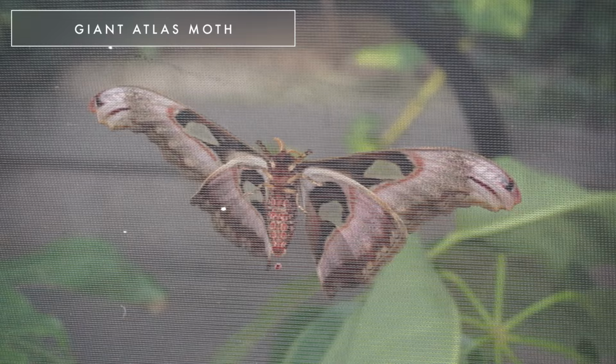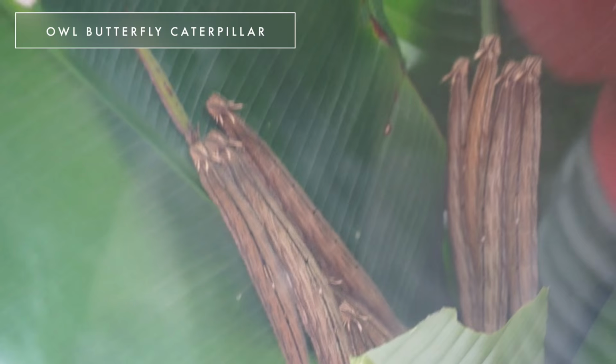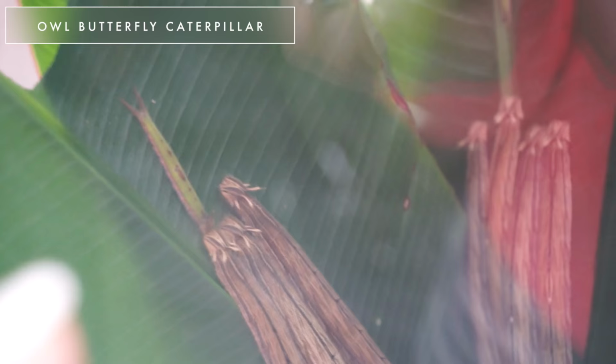Ew, look at these ones. It's that one that we saw earlier, but like a whole bunch of them together. These will turn into this one.